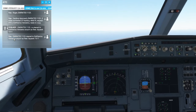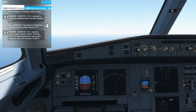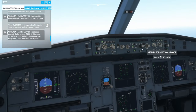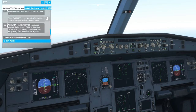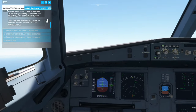Emirates 1123 cleared to Eleftherios Venizelos Airport as filed. Squawk 7317. Emirates 1123, read that correct. Radar contact 5,000 feet. Altimeter 29.80, turn right heading 230. Resume own navigation, climb and maintain 16,000 feet. Turn right, heading 230, proceed on course, climb and maintain 16,000 feet, Emirates 1123.